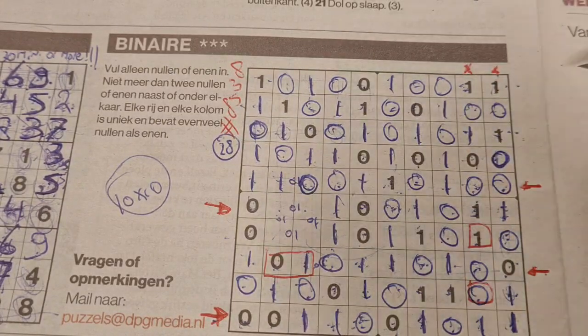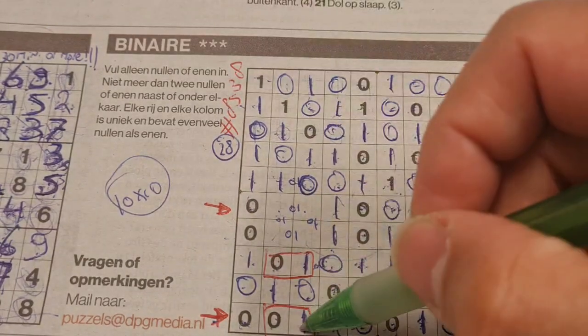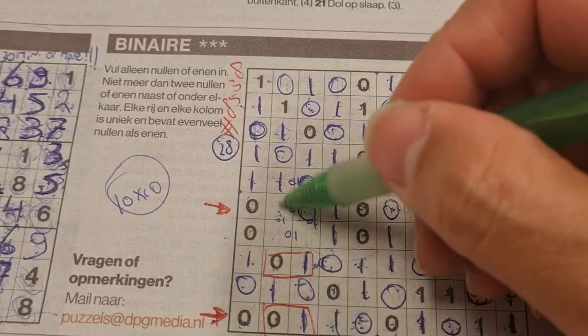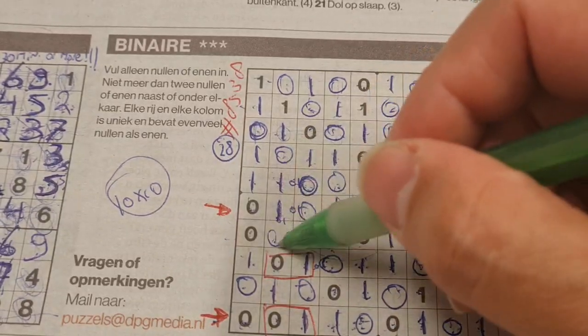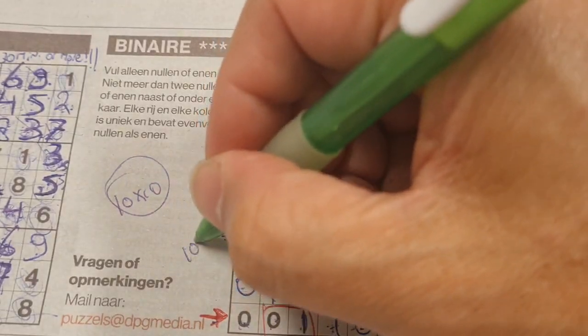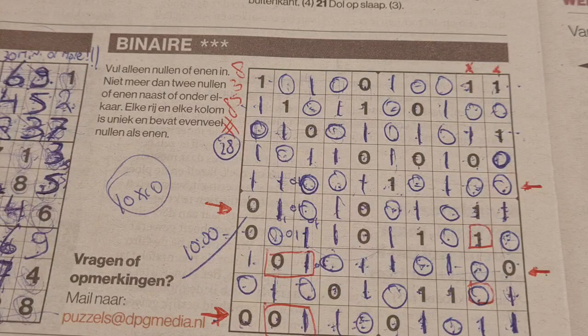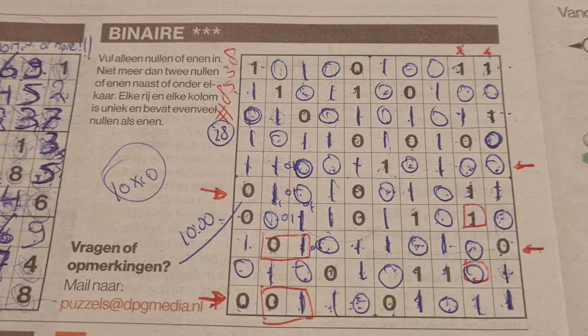So we need to switch these two digits. We have 1 here, this should be no. We have 0 here, this should be a 1. Double 1 here, no, there, no. Double 0 here, 1 there, 1. Finished in 10 minutes. Wow, a lot of comparing, but we solved it again.